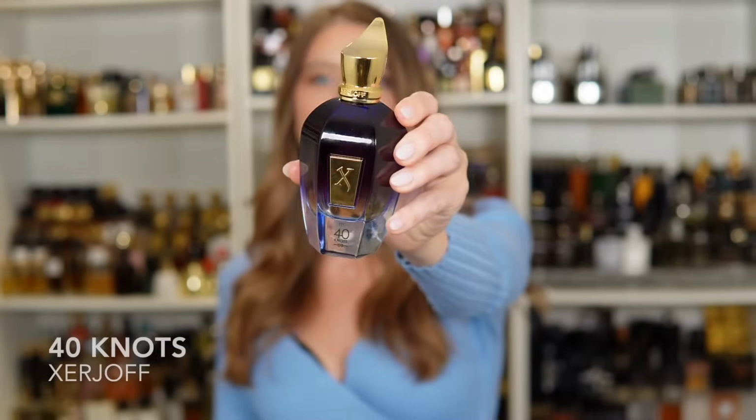We're gonna wrap up the video with a scent that is so near and dear to my heart, one of my absolute favorite aquatic blue fragrances, and also one of the most unique. We're talking about 40 Knots from Xerjoff. This is so fantastic. It is a summer obsession for me. It's masculine, but I do wear this one constantly. And it was actually my summer signature scent back in like 2023.